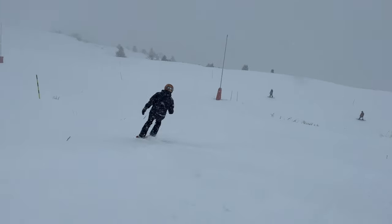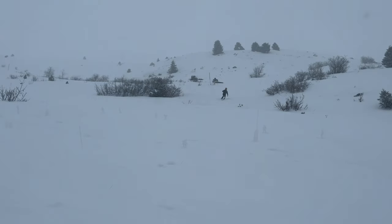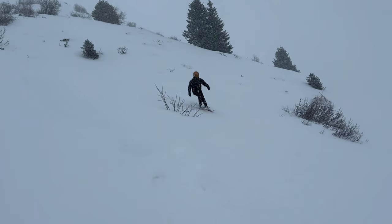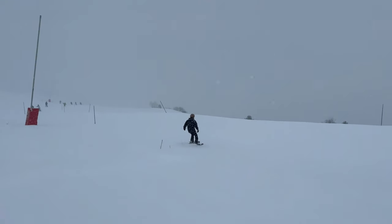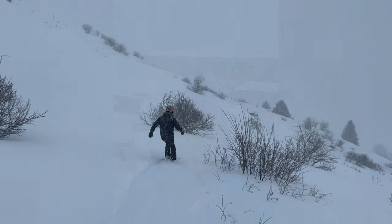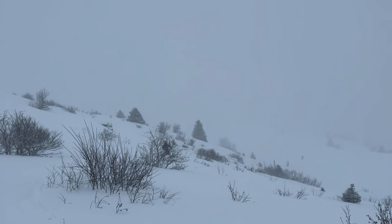So the conditions on the mountains sadly just got worse and worse. The snow really has come in. So we went to the sheltered side of the valley and we just basically went back to our favourite part of the mountain, hitting some off-piste in some fresh pow with the snow that is falling. It was a great afternoon and just basically enjoying ourselves as you should do on every ski holiday. Woohoo! Off piste.